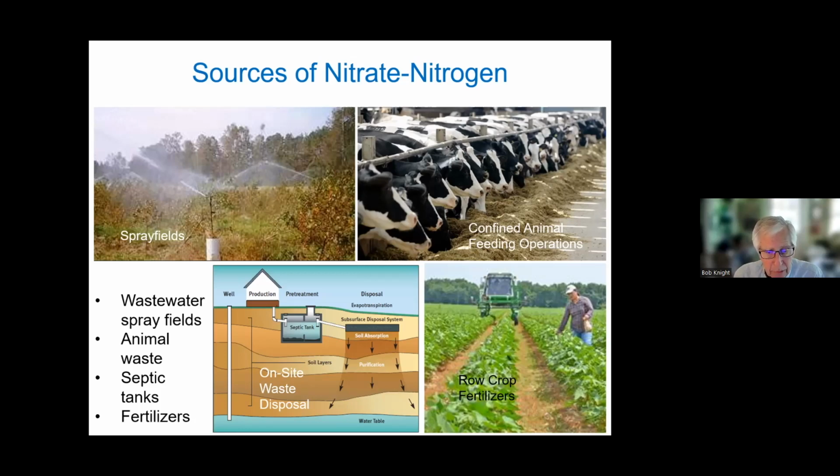Now, below that, you see on-site waste disposal. That's septic tanks. Florida has been living on the cheap for as long as developers have had their way, which is since time began in Florida. If you put in septic tanks, it's cheaper than putting in a central wastewater treatment system. And septic tanks provide no treatment. The nitrogen that goes into a septic tank comes out of a septic tank. It is not destroyed in the process. And a portion of that makes it down into the aquifer and the water table. It's a pretty large portion.